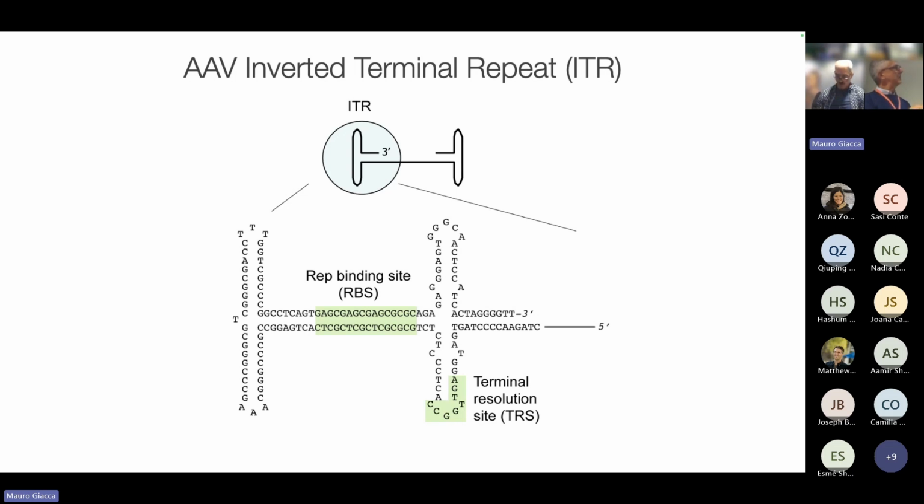This is a structure of the inverted terminal repeat. This is required for replication, and replication is thought to require the 3' end. You know that all polymerases in every living organism on the planet always move in the 5' to 3' direction. There's no polymerase that does the opposite. So they need a 3' OH. So basically the way it replicates is that a host polymerase, which can be DNA polymerase alpha or one of the repair polymerases, extends the 3' OH and copies the template until the end.